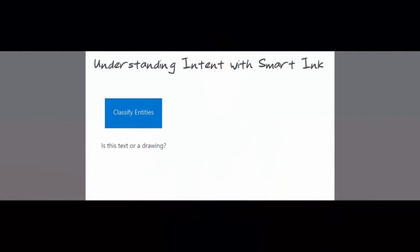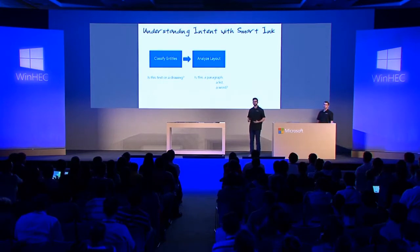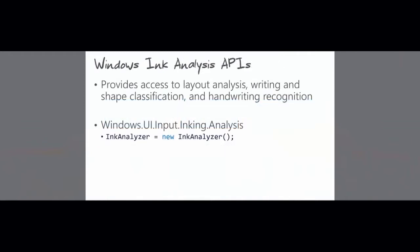So we've offered Smart Ink in the fall, or in the Windows Creators Update, to be able to take things like the strokes that are on your page and classify those entities. Are we seeing text here? Is it a drawing, a sketch? From there, we analyze the layout of how those strokes are arranged. If we know we have a large section of text, is it a paragraph? Do we have lists, words, sentences? And then even deeper into the way that this is organized, we can look at individual words. What word is it? Using our handwriting recognition in the platform. Or if we see a shape, what shape is it? All of this is available to developers today through our Windows Ink Analysis APIs.